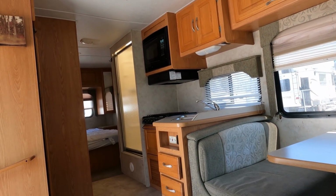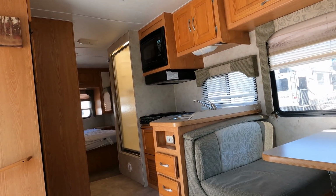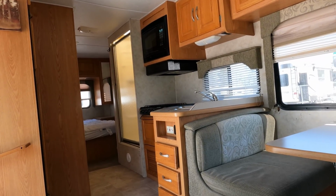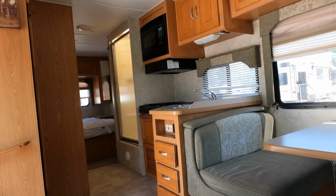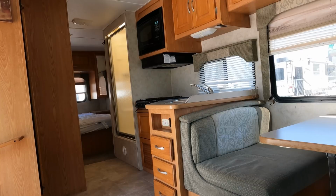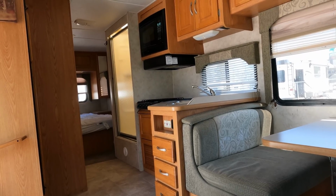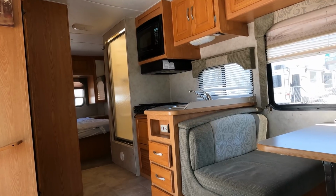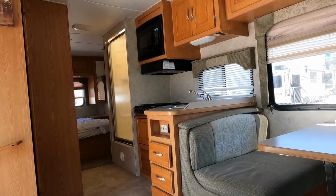Anyway, guys, if this is something you think you're interested in, this is a haggle-free firm price. Like I said, we have taken the condition of the RV into account when we determine the price. And believe me, guys, we're not getting rich off that price. I have very, very little markup in this coach. So it's 19.9, haggle-free, firm. What you see is what you get.